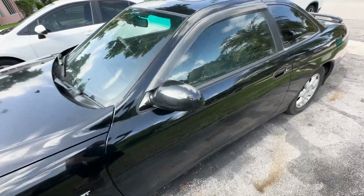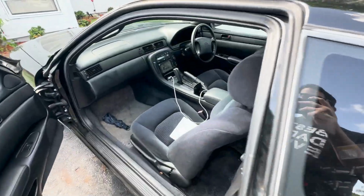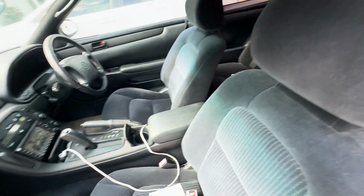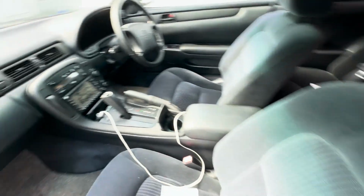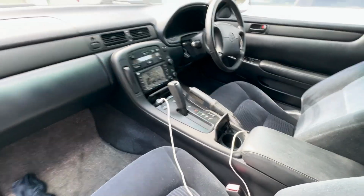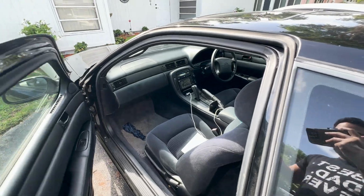All right, let's see if I have this side open. Car is pretty clean for the most part. Maybe we'll fit the baby seat back there. My screen is cracked. It is an OEM screen, but for the most part, man, the car is really clean.